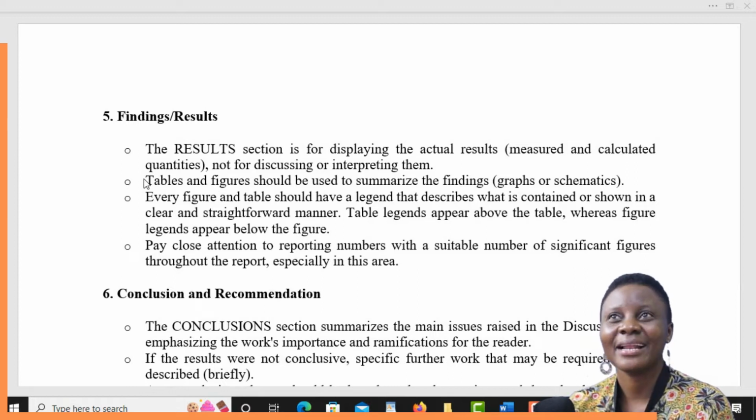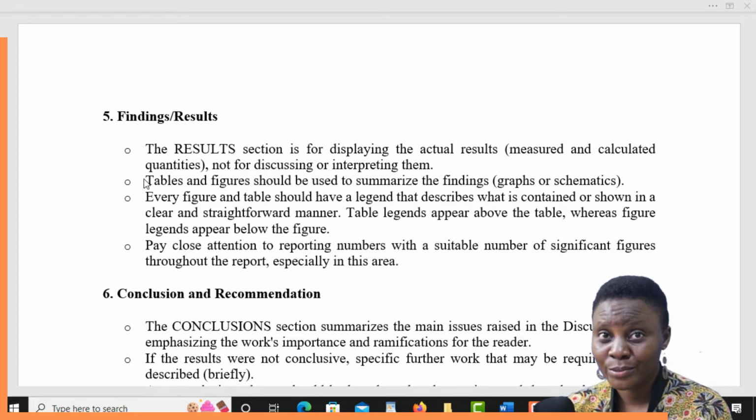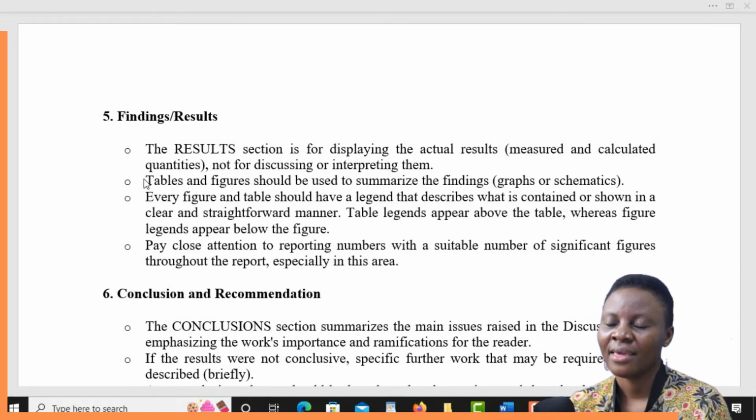So this research can be done in so many ways, and that is why we talked about methodologies previously. You can use interviews to get this information. You can use questionnaires. You can use observation. There are so many methods you can use to get the information.